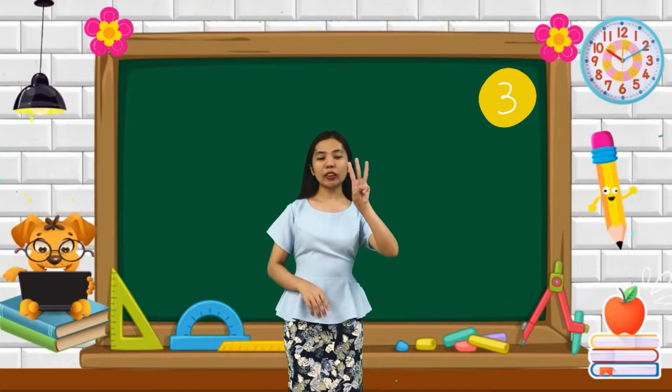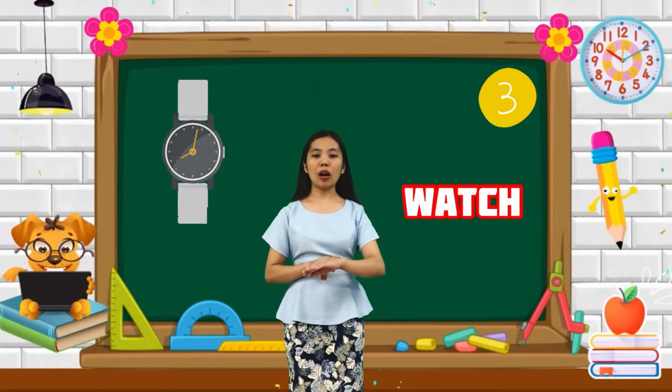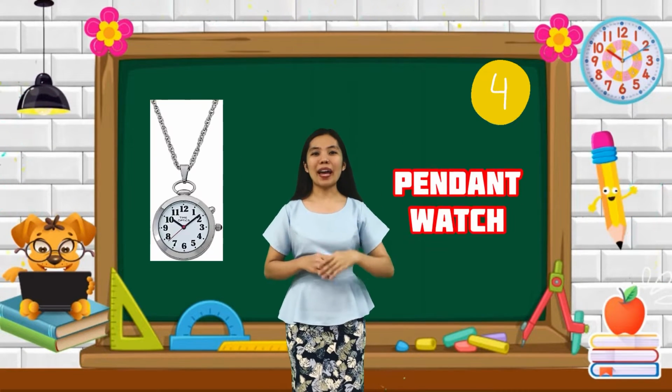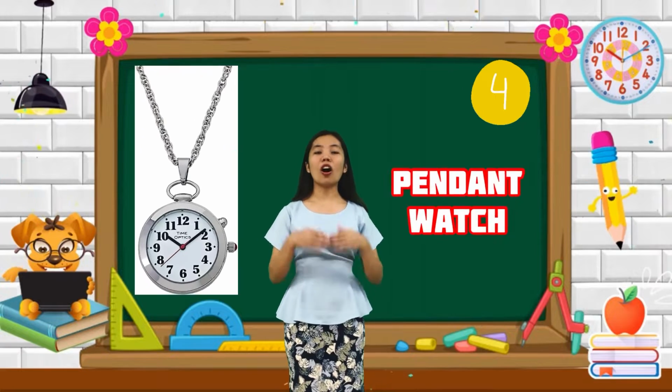Number three is watch. Say it again. Watch. It is usually worn on a strap on one's wrist. Very good, kids. Okay, number four is pendant watch. Say it again. Pendant watch. It is usually worn on the neck.